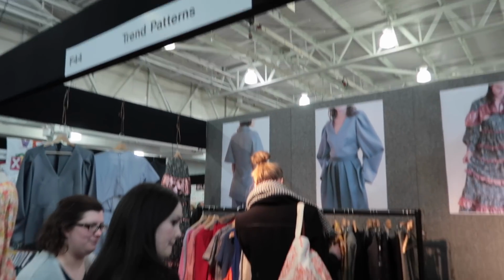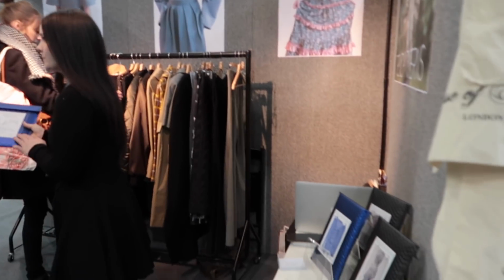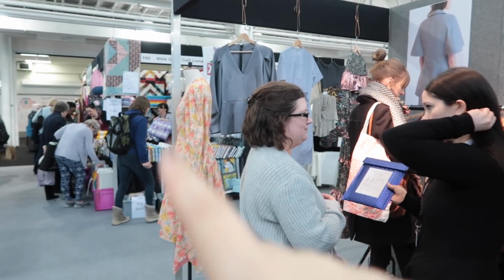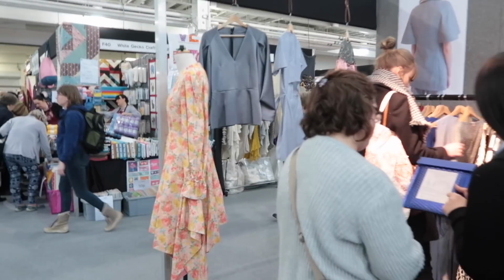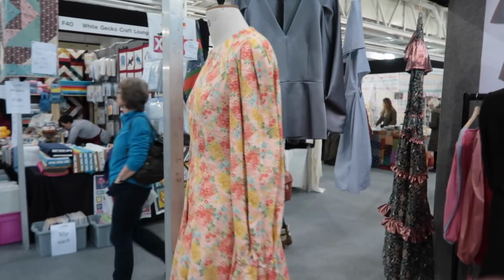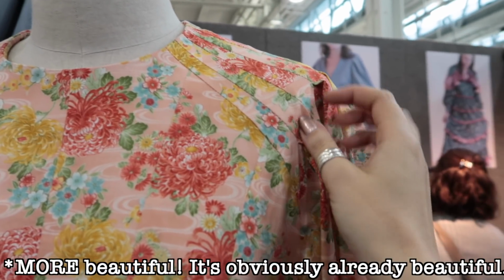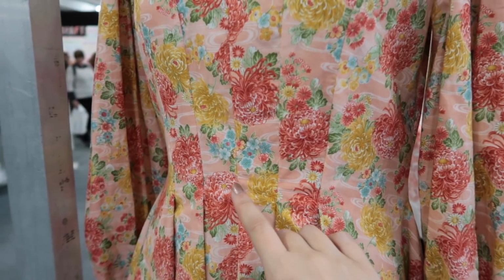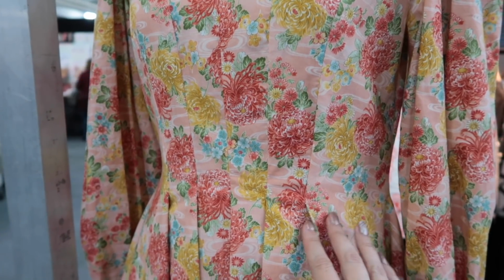So this is Trend Patterns. This is Lucy, the designer, and she's got all of her samples here. And I have been eyeing up these patterns for months, and I have finally bitten the bullet, and I've bought the pleated neck dress and the trench coat, and I will be doing a sew along for one of these. And I love this pattern because it's got so many details on it, but there's so many ways that we can change it and alter it and make it look beautiful. So yeah, look at all that. And then the detailing at the waist, but there's also a piece of the pattern to use elastication here instead of this. So yeah, really excited.